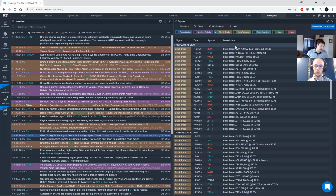So to answer Daniel's question here about block trades, now we're taking a look at the block trades that have been flagged in Benzinga Pro for today. And you can see that there are a bunch here. And you can see that basically what this is saying is normally it will read block trade and then the ticker, and then it'll tell you how many shares were purchased at what price. And in some cases, it'll tell you where that took place.